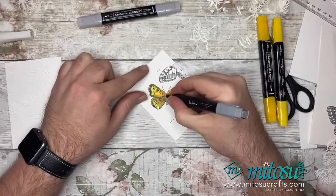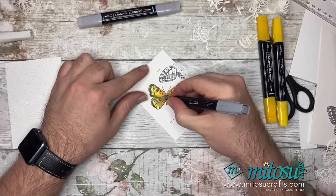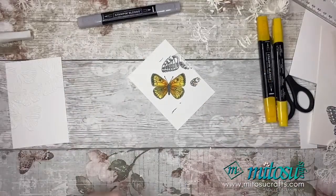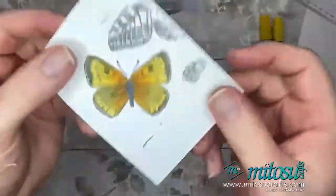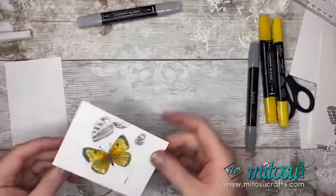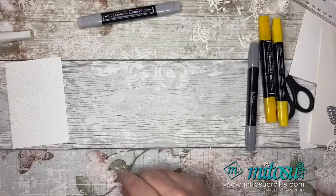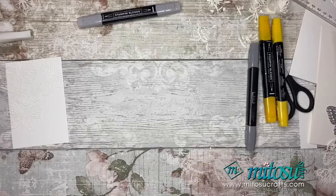And then I'll just colour the body in of the butterfly in the centre, like that. So that's just some real simple alcohol blends right there. So that can just go to one side for a second. Whilst Jay's finishing off for me, I'm just going to get ready with my next part.